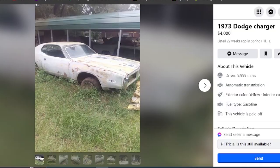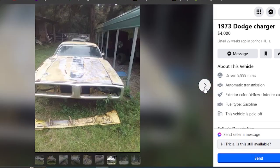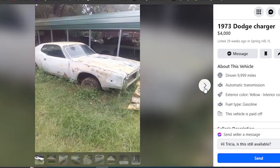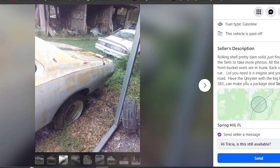On to another 1973 Dodge Charger here. $4,000, 29 weeks ago. Man, that's a long time. It's in Florida. Still on here for sale. It's like it was originally yellow. It's all ripped apart. $4,000. I see it being overpriced. Maybe $2,000, right?